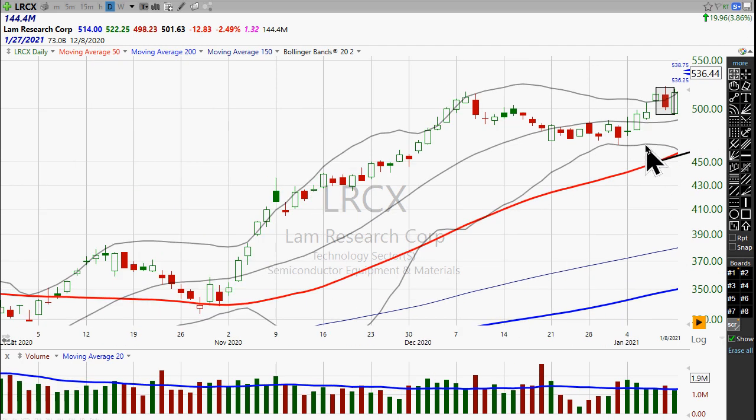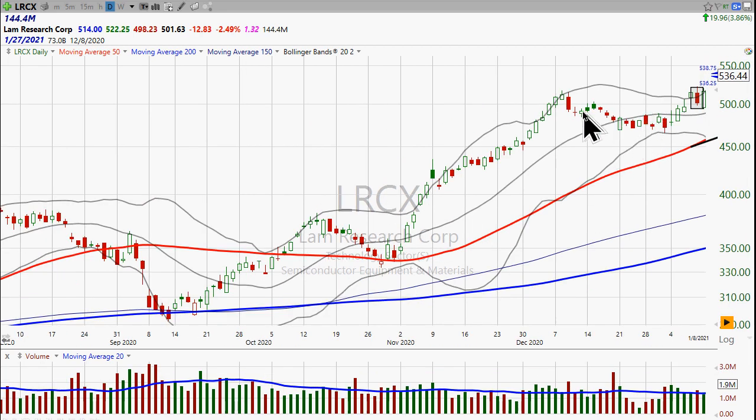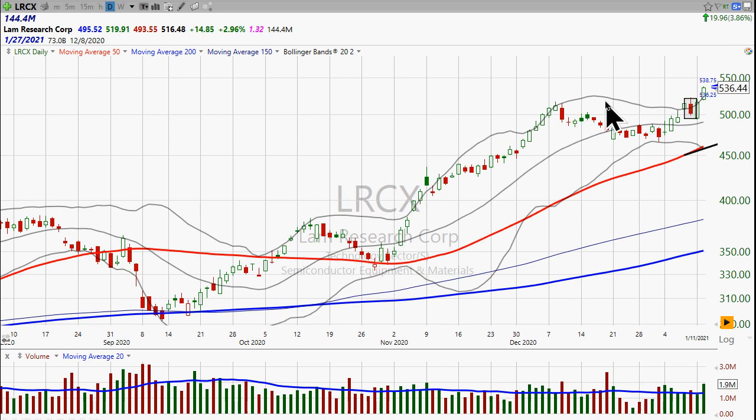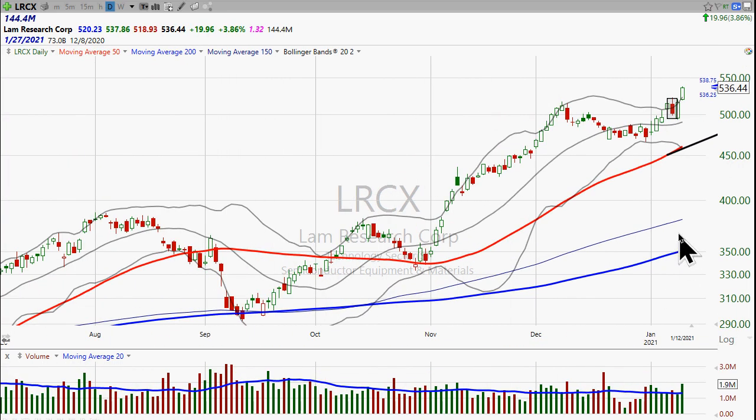So when you see this type of thing and it's close to the upper Bollinger Band, that's a reversal pattern. That's the type of thing that you look at for more continuation. And so sure enough, today we got that continuation on even higher volume. So this stock continues to work. Obviously, it's had a heck of a run already.